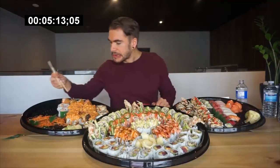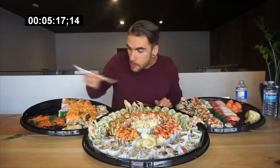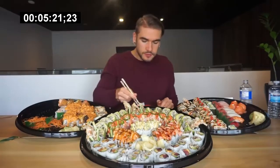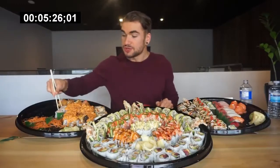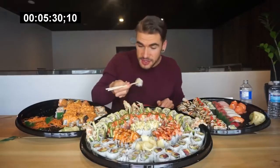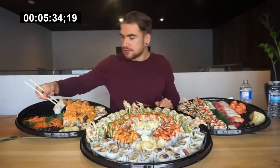Boy, man, okay. This is a lot of food, everybody. I got so many items here. Like, I'm not even all through a tray. This is a lot of food. They might have bested me on this one. I don't even know if I'll eat all this.